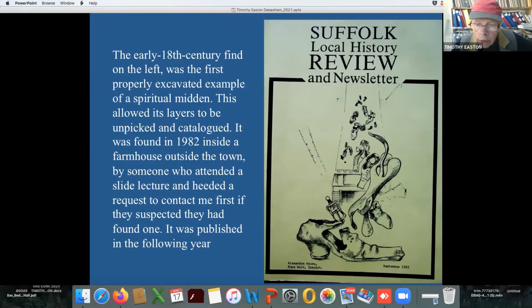And the person who was living in the house had been to a talk of mine. He called me in, and this is the first one we unpacked, where we saw the layers of objects and how they'd been put in, and the range of dates of the shoes and things that were in them. And several of these have been found and written up under the term spiritual mittens now. So you can access those if you want to.